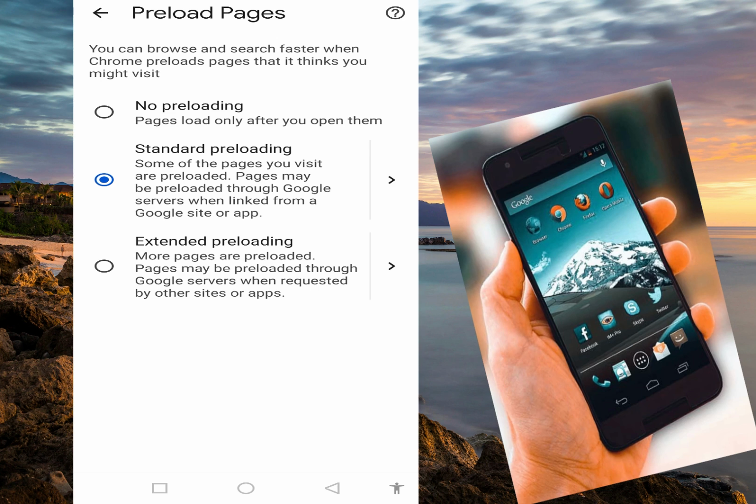The fix is simple. Switch it to no preloading. That's it. Pages now only load when you actually choose to open them, and you will notice your phone feeling snappier, faster, and your data lasting a lot longer throughout the day.